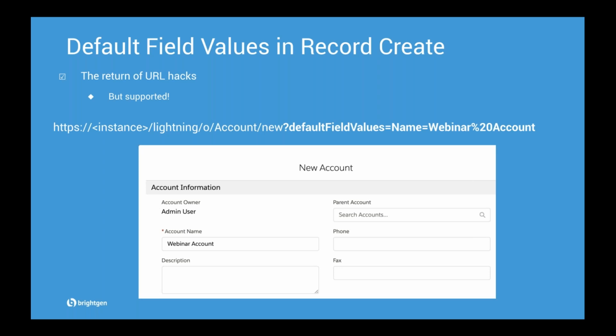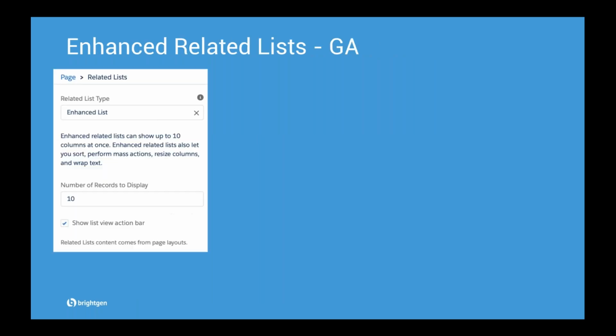So in the example here, I'm accessing the new account functionality via a URL, and I'm specifying the name field as webinar account. As you can see, the default field values are bolded there. And then on the page that actually appears, my webinar account is pre-filled. So any way you can basically direct somebody to that page, you can use those URL values. So that can be a link, a button, a URL from elsewhere, something in an email, for example. You could certainly do all those kind of things.